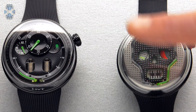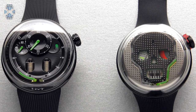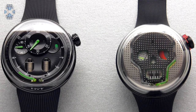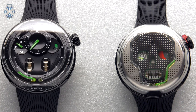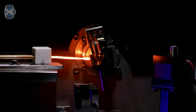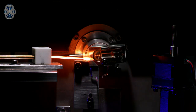The capillary is actually hand-molded. I've done it myself when I went to visit HYT. They heat the glass, and I tried to mold it too, and I broke a couple. So there is a lady who does that by hand, using high temperatures, and then using a machine that can bend the capillary. So the skull was a very ambitious project because the capillary had to be bent in the shape of a skull, which is of course a symbol of time passing.